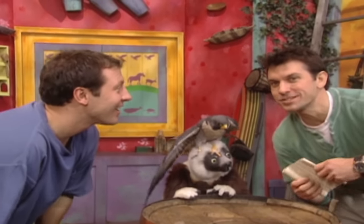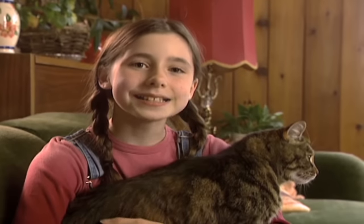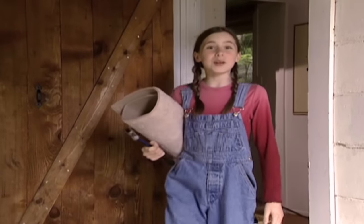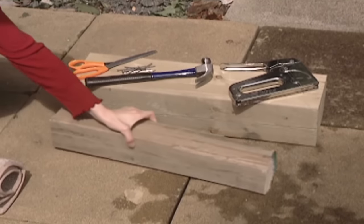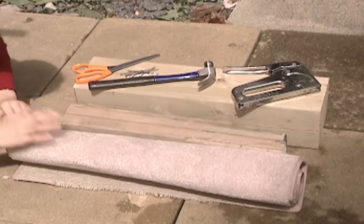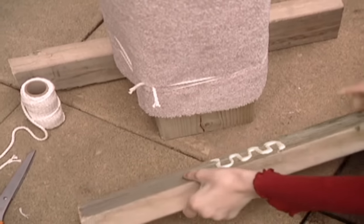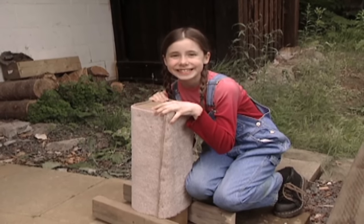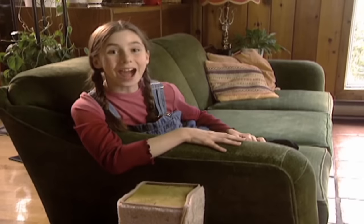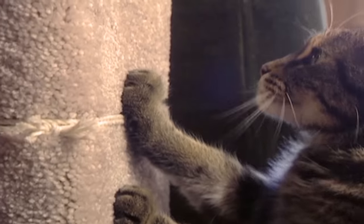Let's see what the animal helpers are up to today. Hi, guys. Hi, Zoboo. My cat, Myrtle, loves scratching the furniture. The problem is my mom doesn't really love it. So how do I get Myrtle to stop scratching the furniture? Easy. Make a scratching post. A scratching post is made of some wood, carpet, and anything else that Myrtle might like to scratch. Get your mom or dad to help you. Just glue the pieces together, staple on the carpet. Ta-da!